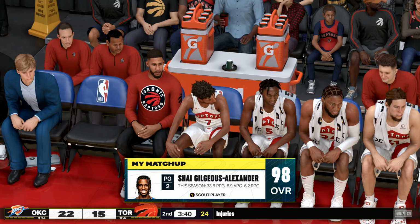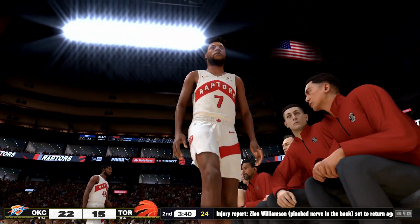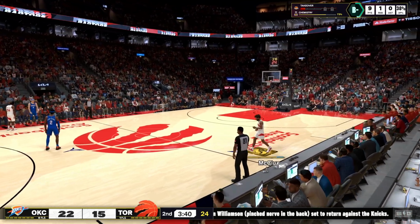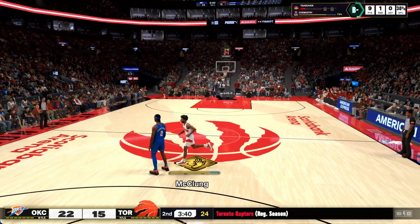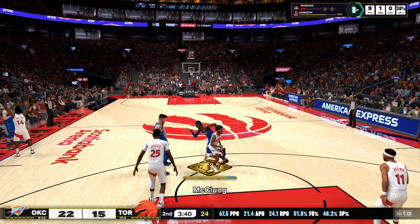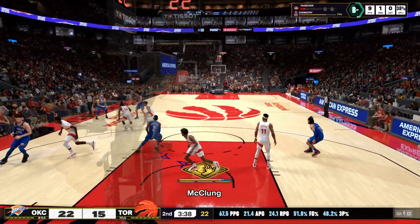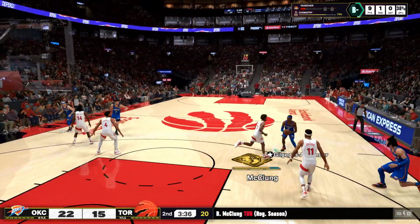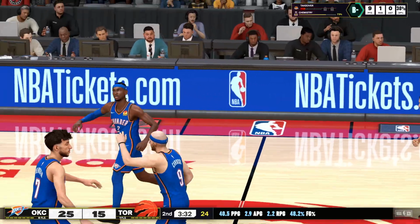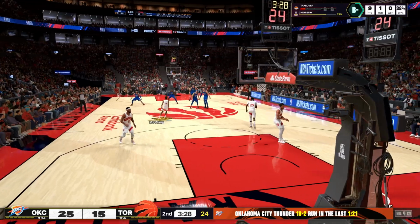Checked in for Toronto. McClung comes in for Mitchell. Holmgren, he's checked in for Oklahoma City. Caruso comes in for Wallace. Holmgren, the pass to Caruso. Gilgeous-Alexander from outside. A big triple. And it's SGA showing he can play without the ball.